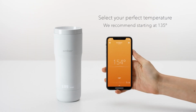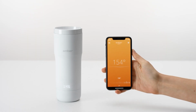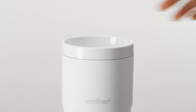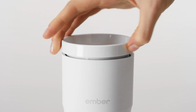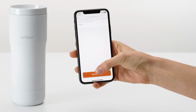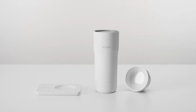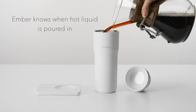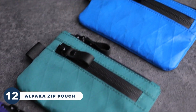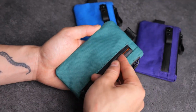Thanks to its integration with Apple Find My Network, you will receive instant alerts if you inadvertently leave it behind, ensuring that you're always connected. But wait, there's more. It boasts a built-in speaker to help you find it easily. Plus, with a generous 12-ounce capacity and a sleek design, it's the perfect companion for those who demand the best from their coffee experience.